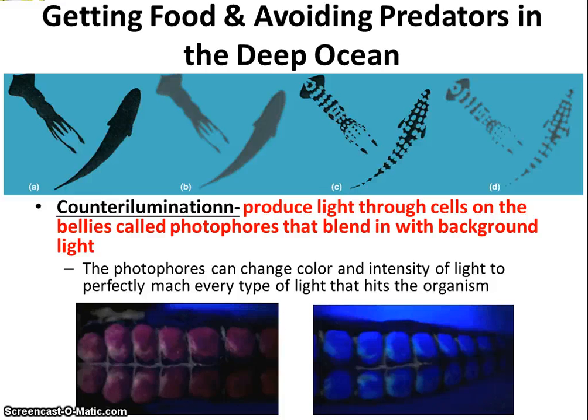Also, organisms in the deep are going to avoid becoming prey, not by counter-shading, but actually through bioluminescence, through counter-illumination. Counter-shading is the surface, counter-illumination is in the deep. Some organisms, especially in the mesopelagic zone, have special light-producing cells on the bottom of their bodies, and these cells are called photophores. These cells can perceive the color of light streaming down from the surface and change to match that light. This breaks up the organism's silhouette and therefore makes them a lot harder to see, and therefore eat, if you're below them.